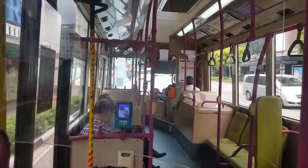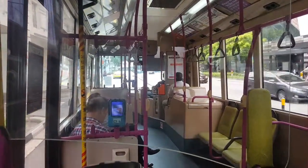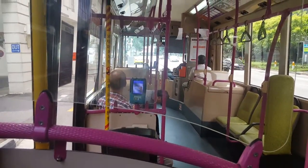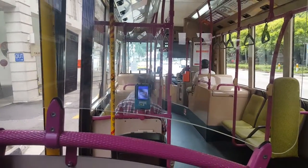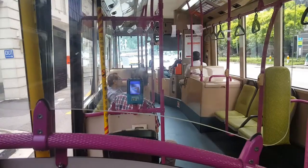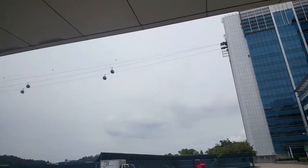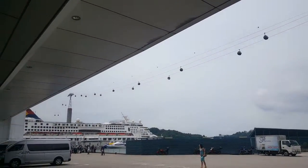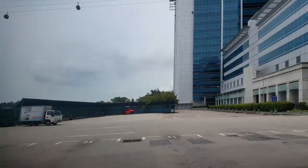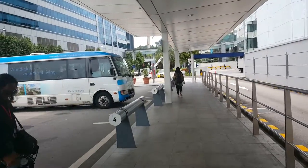We're taking the 131 bus towards the train station or the cable car station. We're headed to Sentosa Island to spend half a day there. Maybe swim a little bit. This is where we're going. Cruise ship there. Wait for me, Didi.